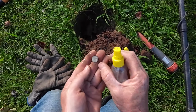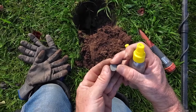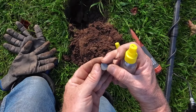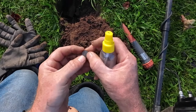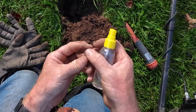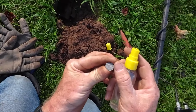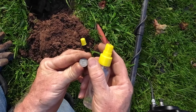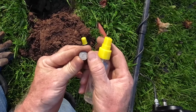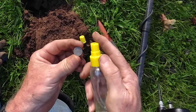Look at that. This one is 18... It's either 1854 or 64. Being very gentle with it. 1854. Oh, that has a lot more detail than yesterday. Very much more.